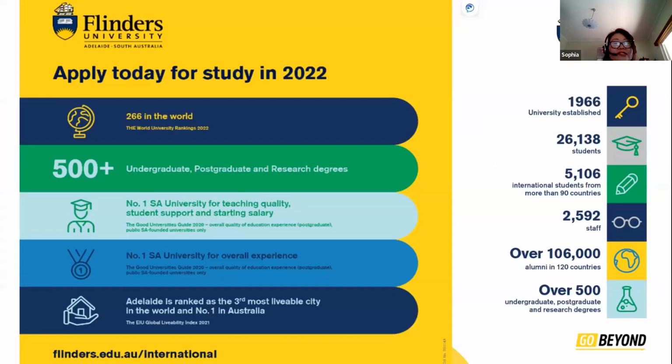Just some infographics about Flinders University itself. We were founded in 1966, so we just celebrated our 55th anniversary last year. We are a medium-sized university, with roughly 26,000 students, of which over 5,000 are international students from more than 90 different countries.